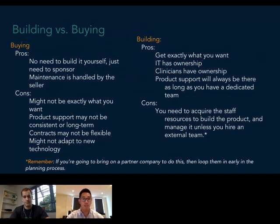So if you buy something off the shelf, the pros: obviously, you don't need to build it. It's already there. The vendor that you buy it from is going to maintain it for you. But the drawbacks are that it might not be exactly what you want. It might have too many features and bells and whistles that you don't need, especially if you're just trying to solve one simple problem, or it might not have enough. Systems and vendors can only customize their off-the-shelf solutions so much. They can't do full customizations. The other thing is product support might not always be there.